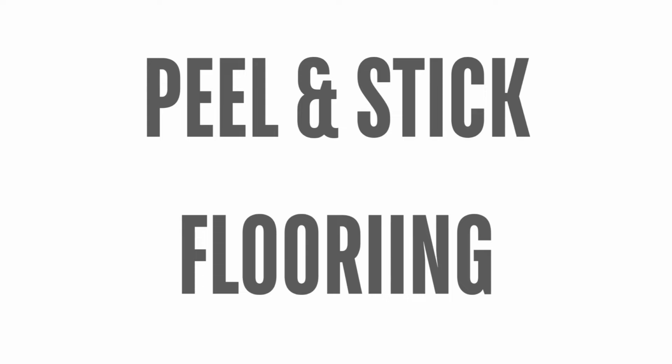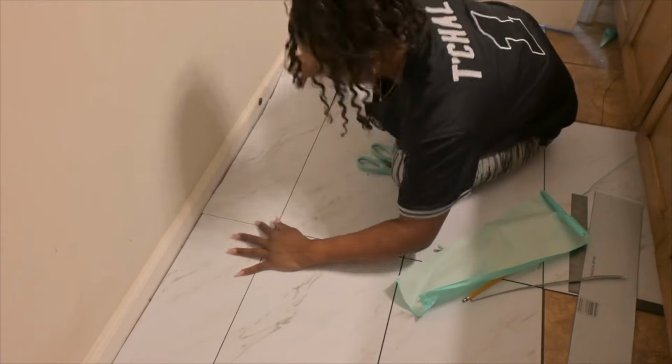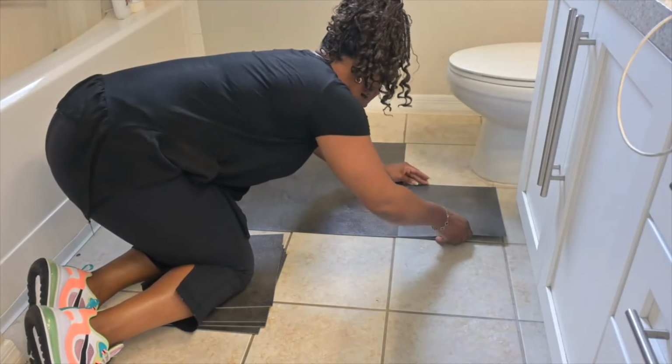So y'all probably thought I was gonna save my biggest budget tip for last, but I'm gonna give it right now. The biggest thing that you can do to make the biggest impact in your bathroom is peel and stick flooring. Y'all saw me do peel and stick flooring in my bathroom as well as my son's, and y'all saw the major difference that it made.